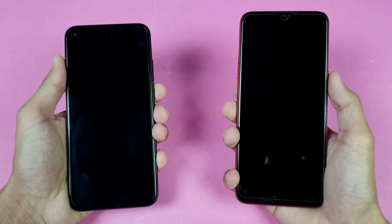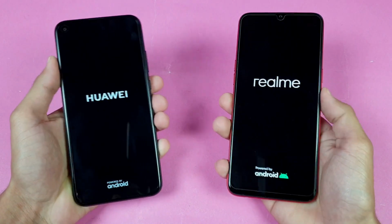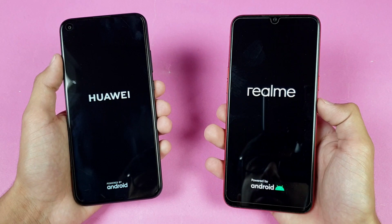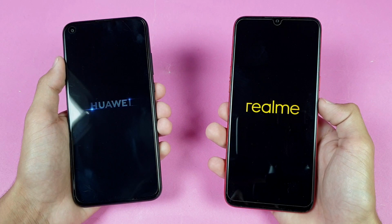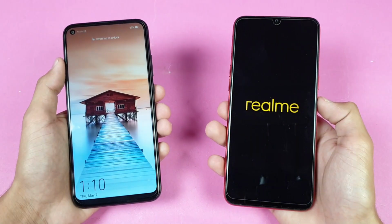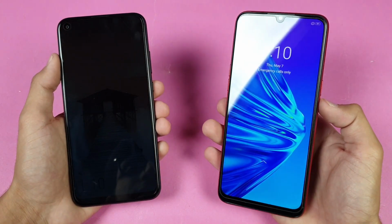So let's quickly boot both of these phones up at the same time. Both phones are completely off. Here we go. Pressing the power keys at the same time, and the logo came up first on the Realme 5S, and both phones are running on Android 9 Pie. We don't have the latest Android 10 on both phones. And you can see the Huawei Y7p is faster when it comes to booting up, while the Realme 5S is also done, about a 1 or 2 second difference between these two devices.